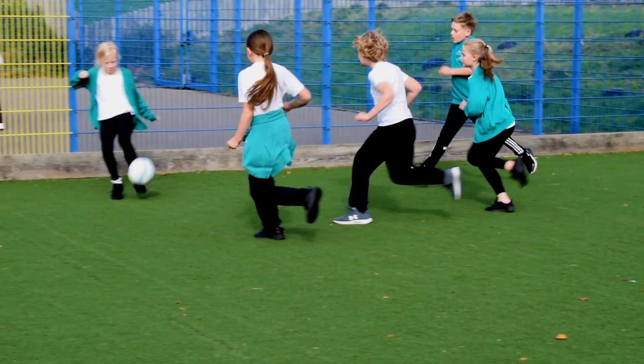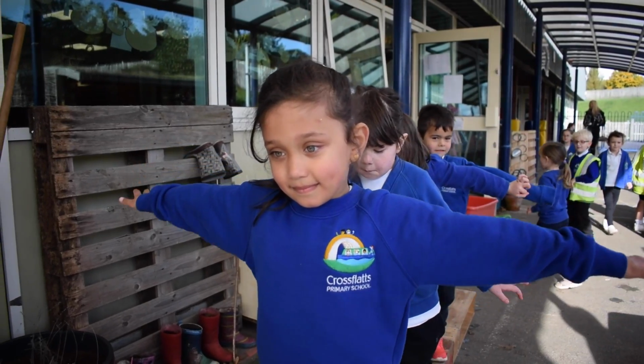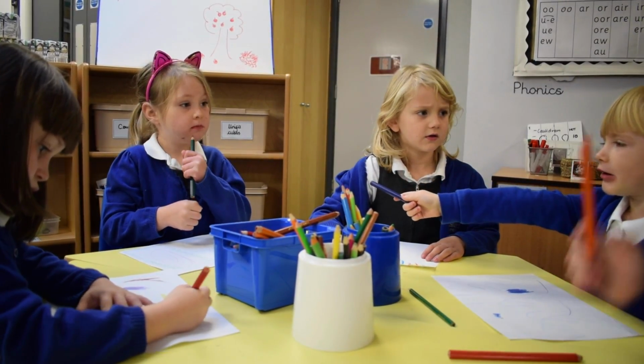Inclusion is integral to everything at Crossflatts Primary School. Every child is included in everything we do. You will never see a child left out of an activity, not going on a residential. All our children do everything, and I think that's very, very important. We have a real diverse range of children of all abilities, all backgrounds, all needs in our school, and we've built ourselves a really strong reputation for the provision that we make for them.